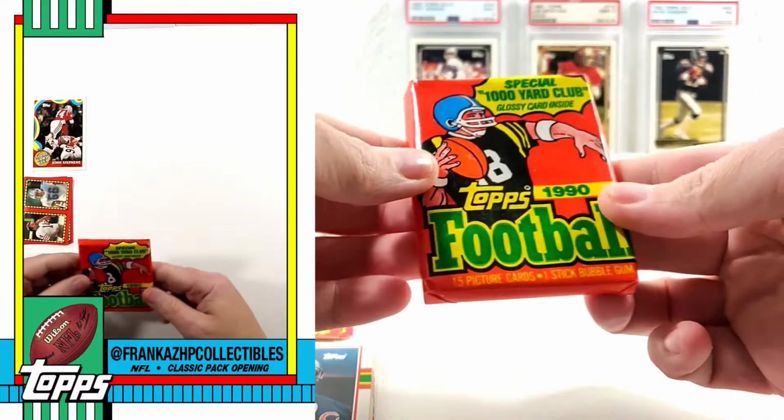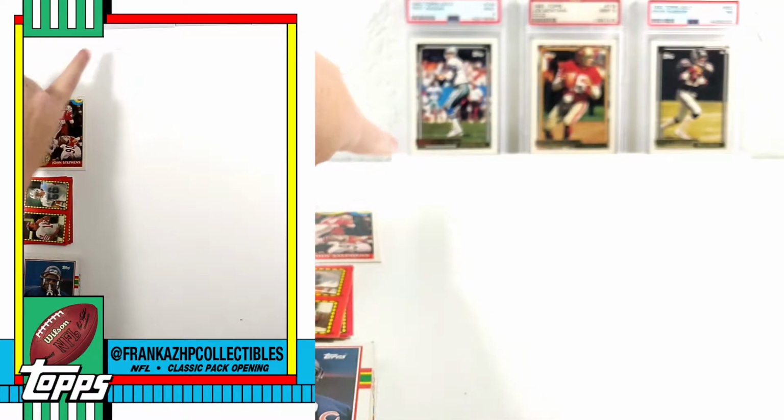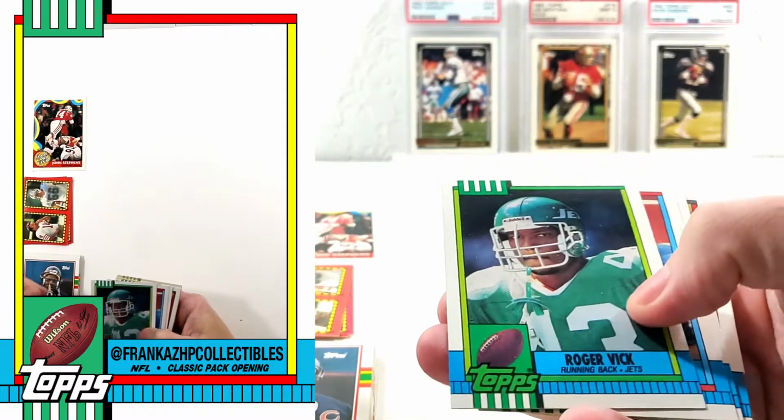Moving on to 1990. And keepers is at least keep enough, keep to the level of I'll at least put it in a big pile and then get rid of all of them at once. So I do that with extras of Topps Golds and 1,000 yard clubs and stuff like that.